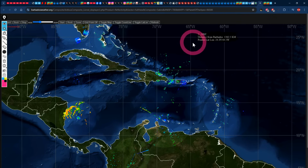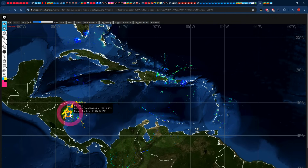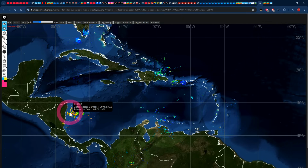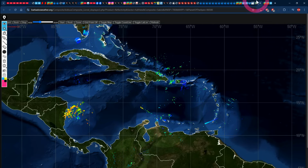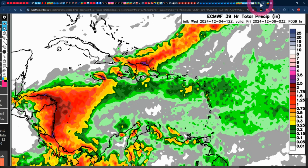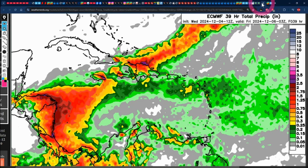But if we look at the wider view of Doppler radar images, you can see some heavy rainfall coming into a section of northern Nicaragua still. Some rainfall still affecting a section of the ABC Islands as we speak. And regarding where the rainfall is expected in the next 24 hours, both of these maps from the Euro and the GFS are showing all the rainfall expected from now up until 10 p.m.